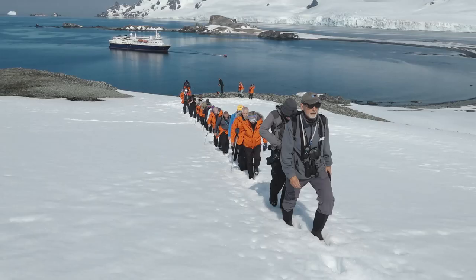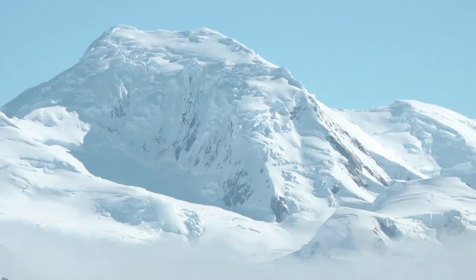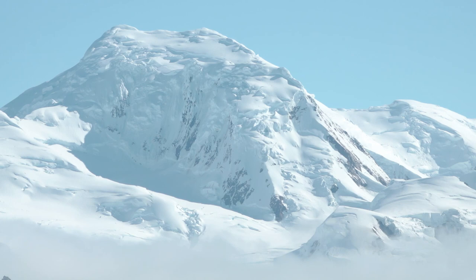Absolutely majestic. We've got gorgeous blue skies, the sun's out, the animals are very active today, and the landscape is just next to nothing. A picture or a camera can't capture it.